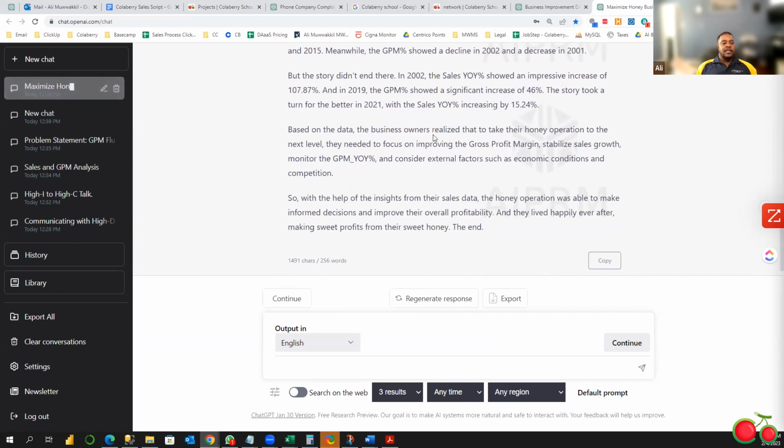Based on the data, the business owner realized that to take their honey operation to the next level, they needed to focus on improving gross profit margin, stabilize sales growth, and monitor gross profit margin year over year, and consider external factors such as economic conditions and competition.